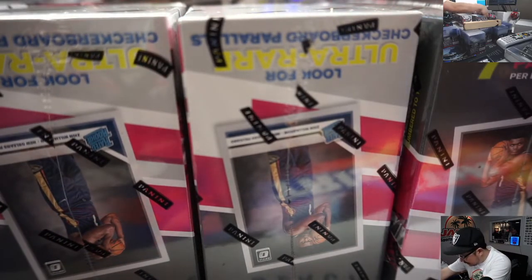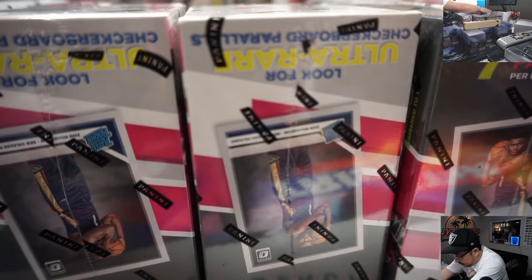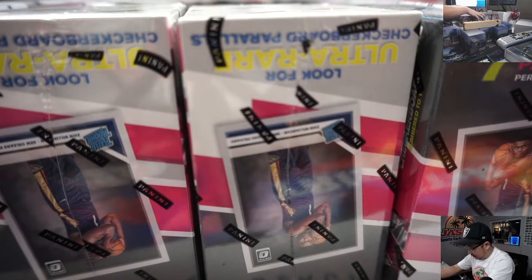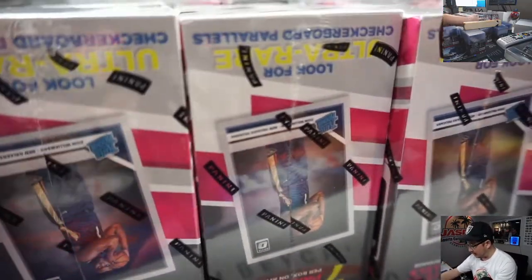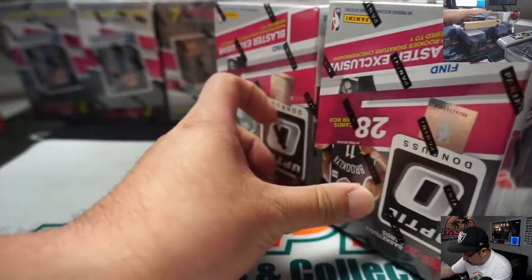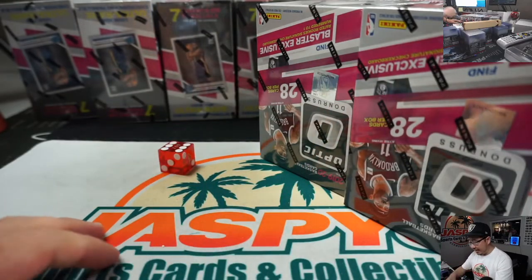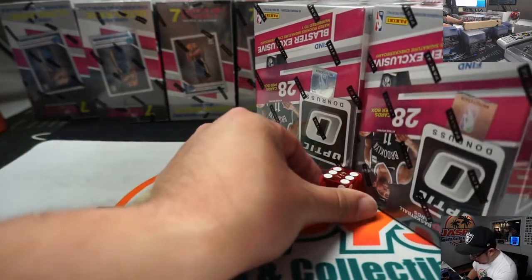Let's try to organize some of these boxes here. So this stack right here, which you can see on the top camera as well, 2, 4, 6, 8, 10. There's 2, 4, 6, 8, 10 in the back right there. So we'll roll the die right there. On the left side, it'll be 1, 2, 3, and for the right 4, 5, 6. And it's going to be 6. 1, 2, 3, 4, 5, 6. We'll do this side right here.